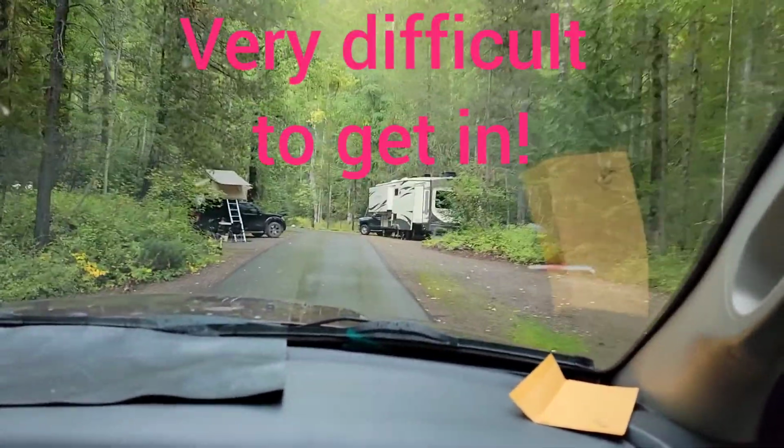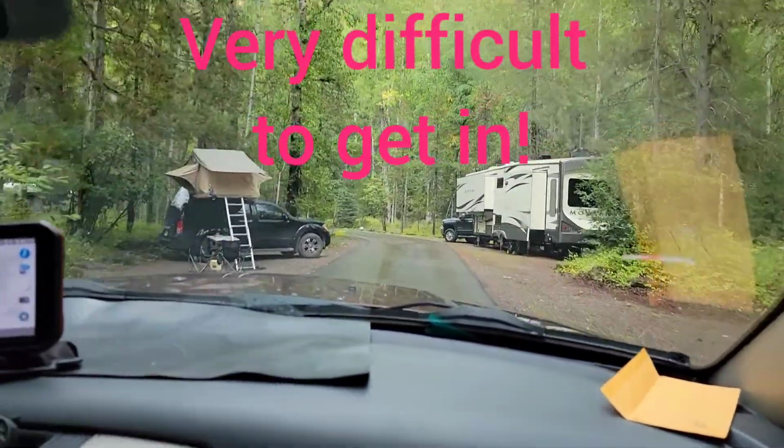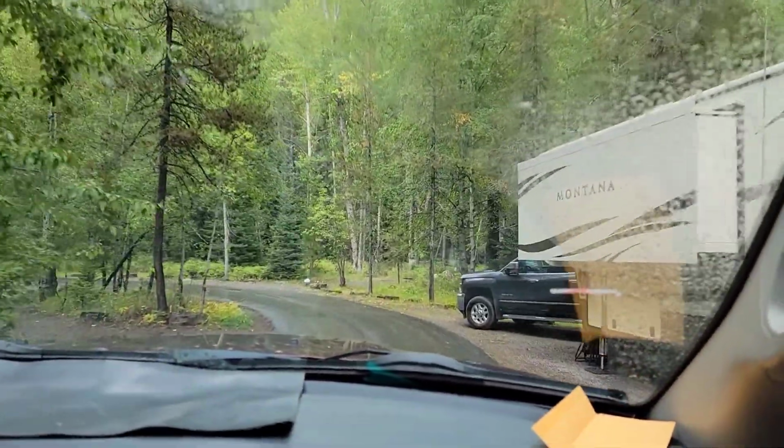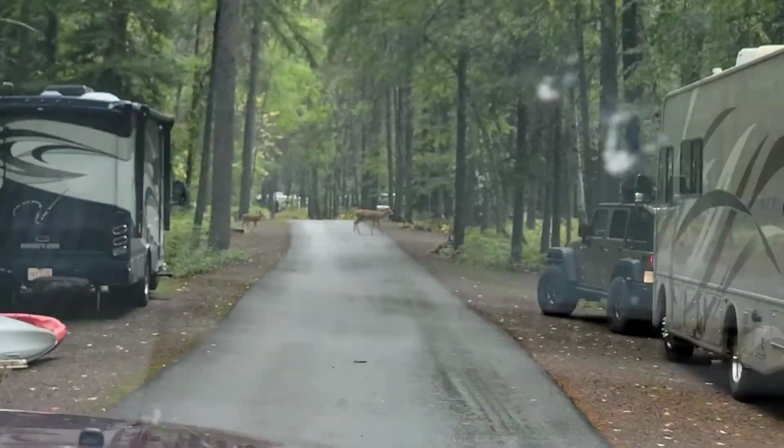But I think it'll be cool to stay in the actual park. Yeah, that's pretty cool. That's what I want to do. Yeah, that'd be fun. The deer walking right across the road.